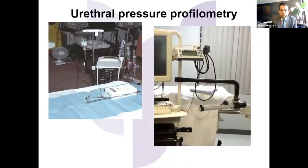So the first part of the test is the UPP, the urethral pressure profilometry. The maximum urethral closure pressure is described as the amount of pressure you need to apply to the bladder in order to open the lumen of the bladder. This is the machine they used in Bristol when I was there. It is a very practical, very movable machine that only pulls the catheter out at a rate of 2 millimeters per second. This is the one that comes with a lot of the machines we have already.